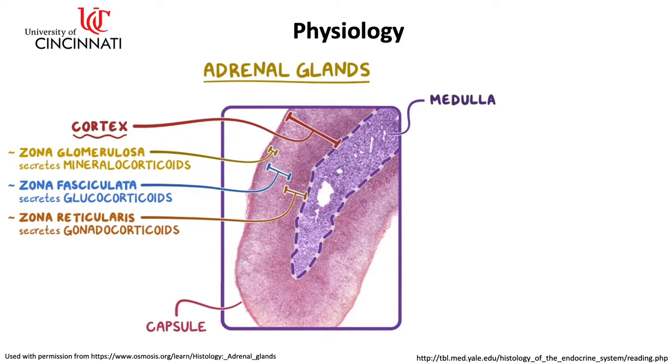Let's start by reviewing some normal physiology. The cortex of the adrenal gland is made of 3 layers. The zona glomerulosa, or the outermost layer, is responsible for making mineralocorticoids like aldosterone. Aldosterone is secreted in response to elevated renin levels and acts on the distal convoluted tubule of the nephron. Here it promotes potassium and hydrogen excretion and sodium resorption, which increases blood volume and blood pressure.